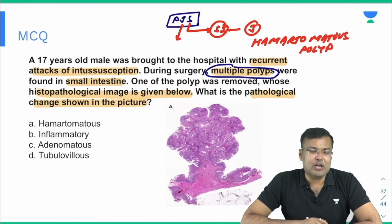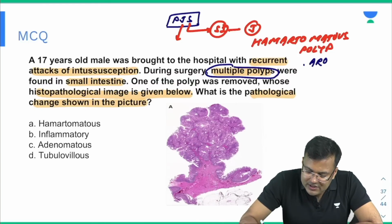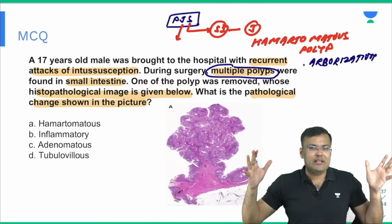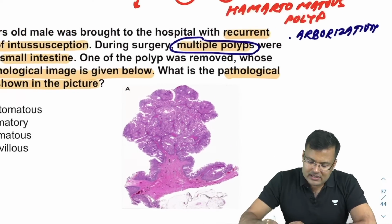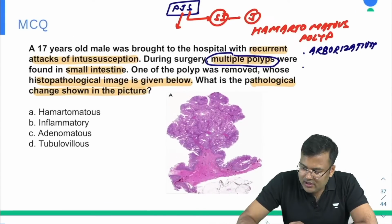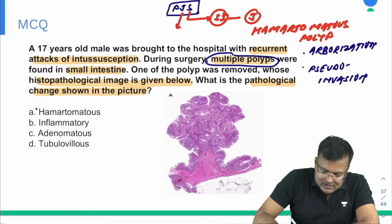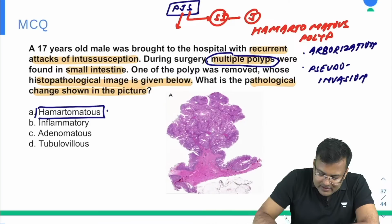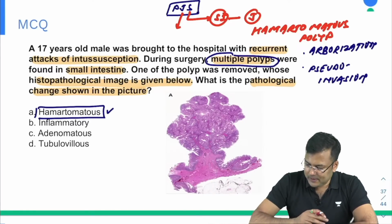Now this hamartomatous polyp has characteristic features. Two features are there. One is arborization, means branching. Just like there is branching in the tree, you can see this polyp looks like there is branching in the tree. So this is arborization, and the second change is pseudo-invasion. Clear? So what is the correct answer? This is hamartomatous polyp, and it is seen in patients who have Peutz-Jeghers syndrome. Clear, guys?